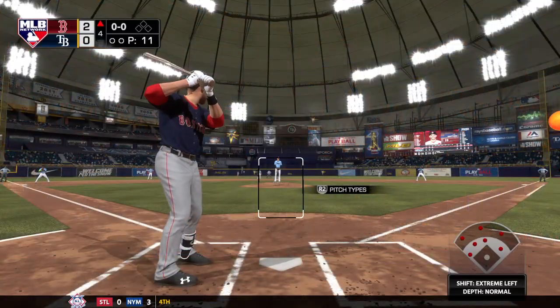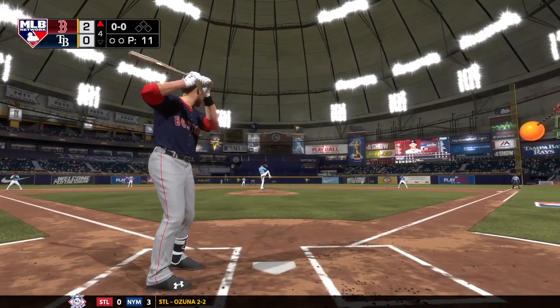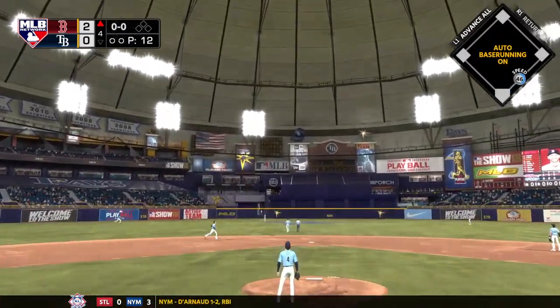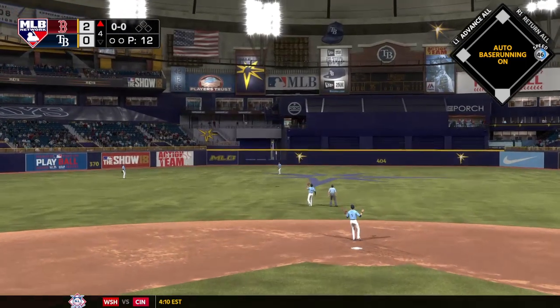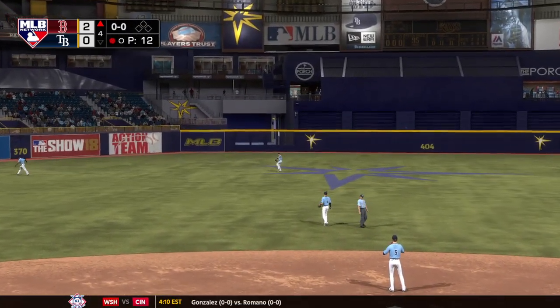Ready for another chance, J.D. Martinez. He'll match up with Blake Snell now to lead off the inning. High in the air out to center field. No, he's out. Kiermaier patrolling center makes the play, 1 out.